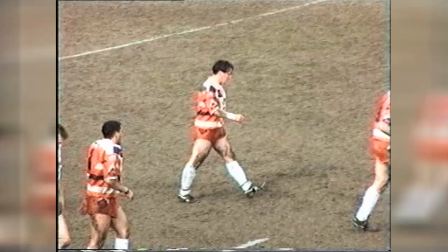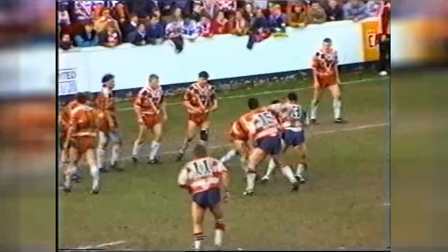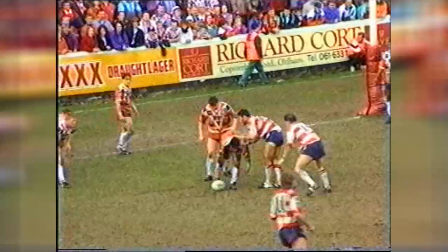He showed his paces, he showed the ball, he showed the dummy, and he took on Wally Gibson coming across. They said that Wally Gibson was a flyer, but he wasn't fast enough there to get across to tackle Francis Maloney. He beat him to the line, he put the ball down. Featherstone Rovers in the lead by 6 points to 4.